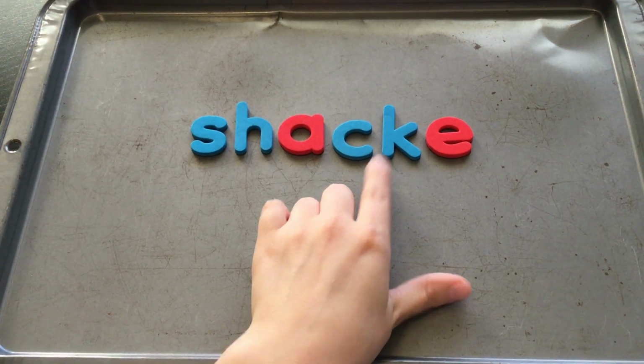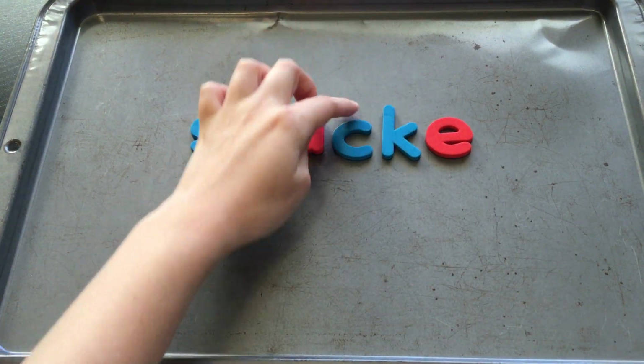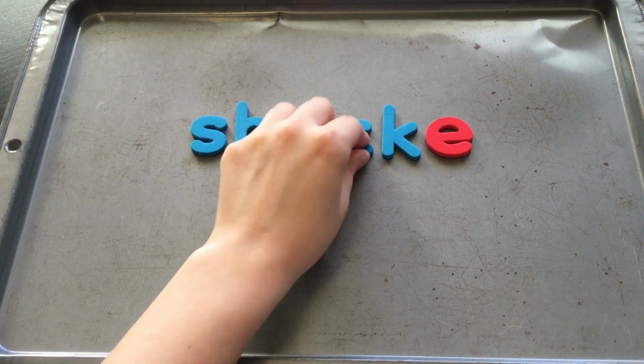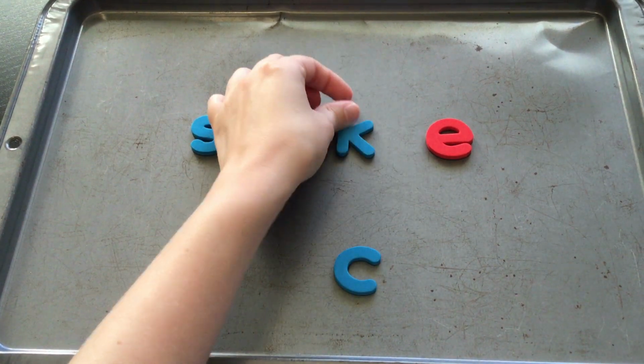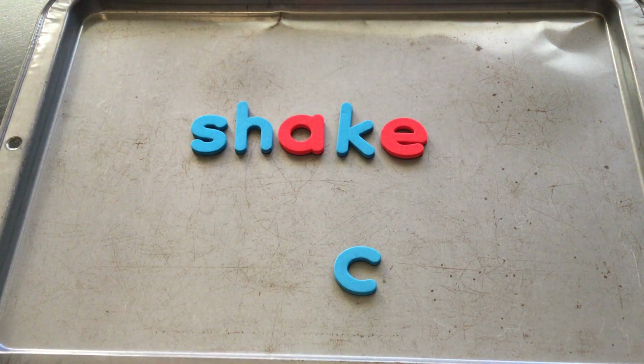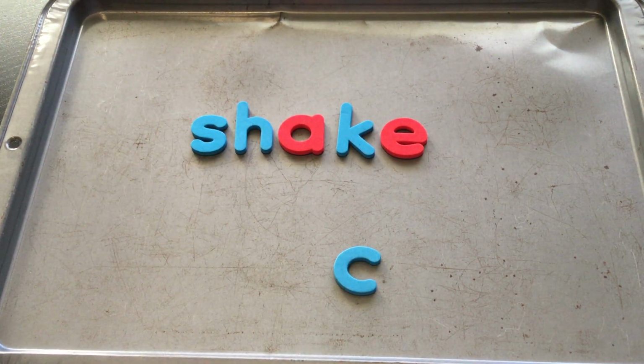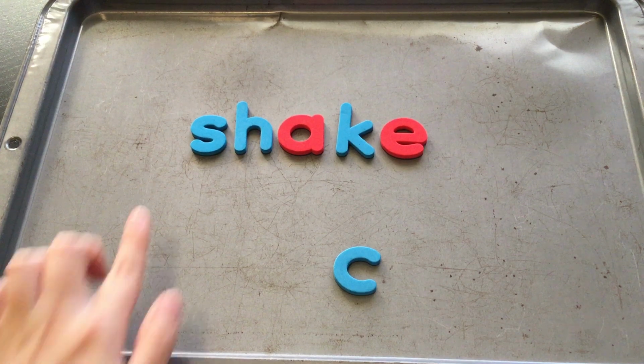We can't have CK here because then when magic E shoots its sparks, they'd land on clever cat, and that doesn't work. It needs to touch the vowel. So if C goes away, we get the word shake, right? Like a milkshake. Or if you shake something up, or you get really cold and you start to shake.